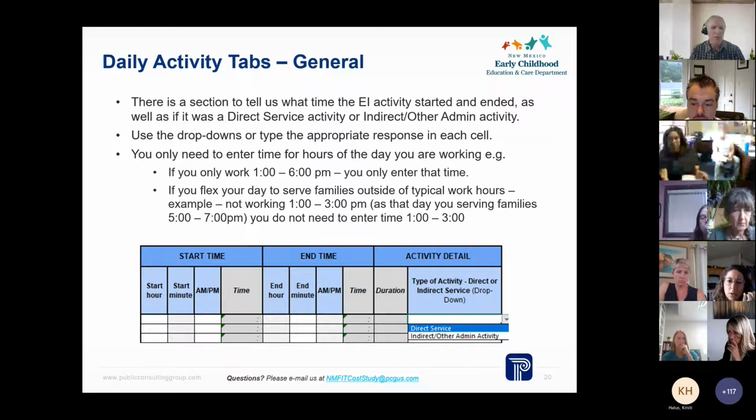It's actually a little bit similar to the FIT Kids documentation. We're just saying, when did you start and when did you finish that activity? And the Excel sheet, and again we'll demo it, enters the time that you took for that activity. So again, really trying to be flexible, knowing that people's work schedules are very different.